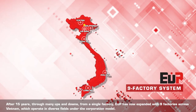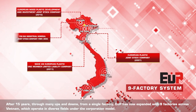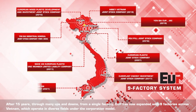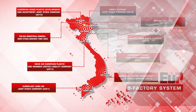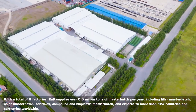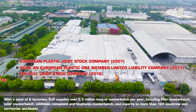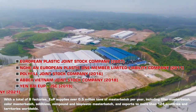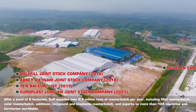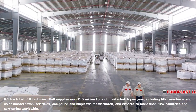After 15 years, through many ups and downs from a single factory, EUP has now expanded with 9 factories across Vietnam, which operate in diverse fields under the corporation model, plastic materials. With a total of 6 factories, EUP supplies over 500,000 tons of master batch per year, including filler master batch, color master batch, additives, compound and bioplastic master batch, and exports to more than 124 countries and territories worldwide.